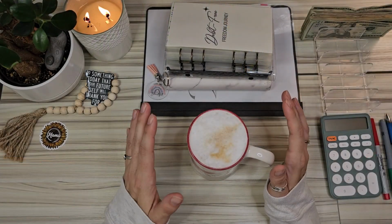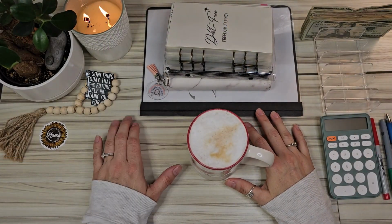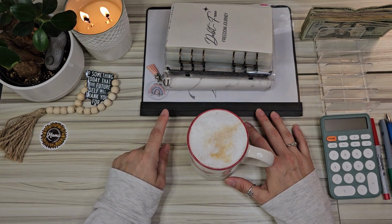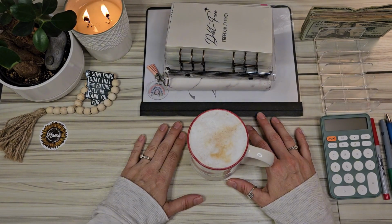Okay, we're going to jump straight into this cash stuffing for my 4th and 5th paycheck of the month, as well as doing some debt update and a little bit of a savings challenge at the end.